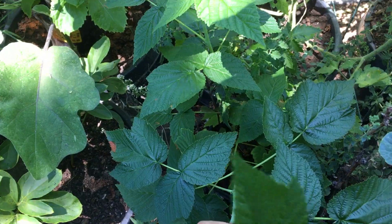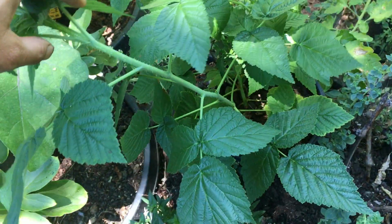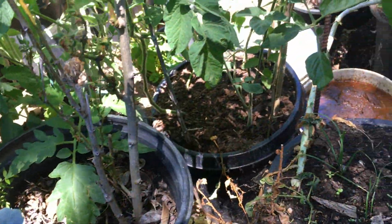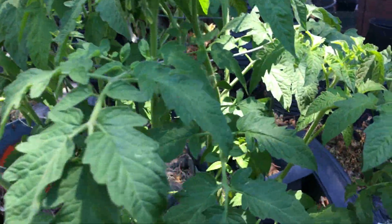So this is a golden raspberry that I got. Oh shoot, it looks like it's got thorns. I didn't realize that. I hope it doesn't have those thorns. It wouldn't be good to have a thorny raspberry like that. Look at the thorns here. Anyway, I got this from a trade. Okay. So it looks like I will be in tomato heaven in a month or two.